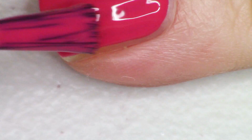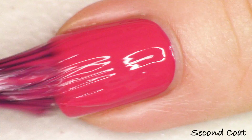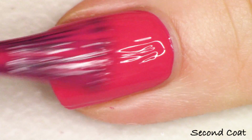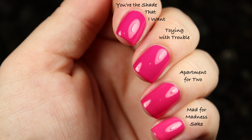Look, you don't need any more than that. I'm going to show you a second coat just because I'm staying consistent across the board. But yeah, you don't really need that second coat. This was definitely the most dupeable polish in the collection, even more so I felt than the red, because that red had a tiny little bit of pink shimmer in there. Look at that color. It's amazing, but I found almost two other polishes that were almost the exact same color.